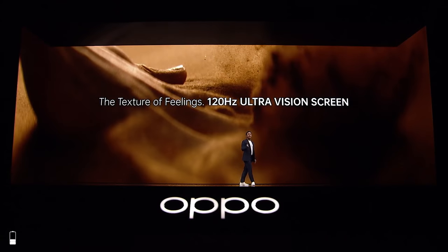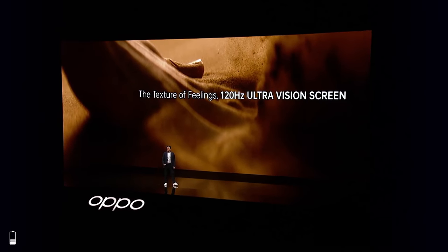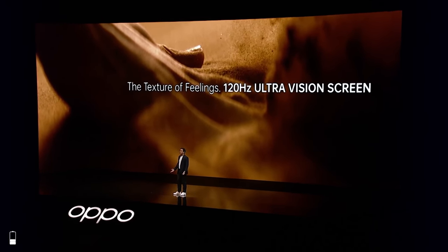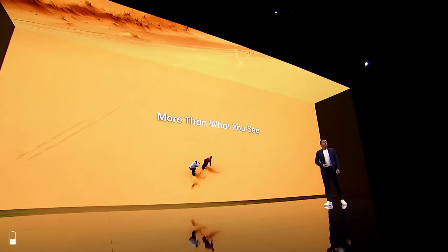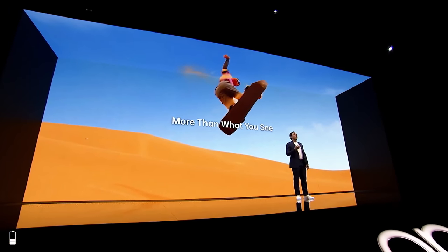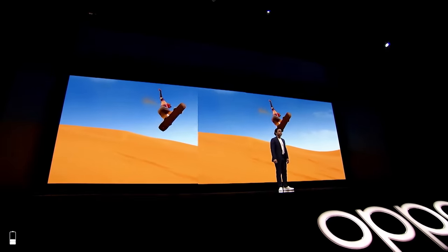It's like putting a cinematic experience in the palm of your hand. As mentioned, the Find X2 series of course has a 120Hz ultra-sensitive display, providing a smoother and more true-to-life viewing experience. So if you're watching fast action sports like soccer or motor racing, the image seems much smoother, or even basic things like scrolling through apps will be an overall better experience.